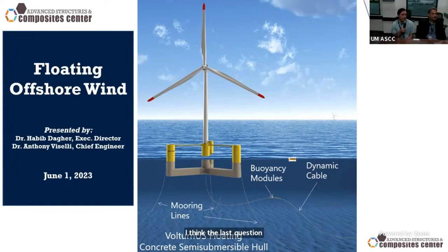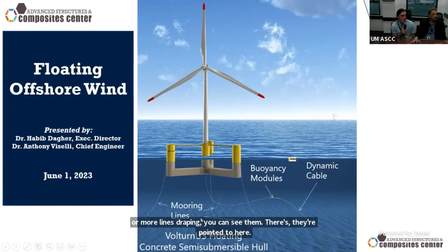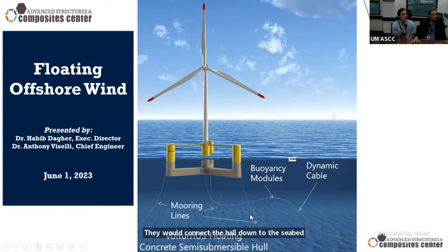As you can see here, you would have three or more lines draping. You can see them, they're pointed through here. They would connect the hull down to the seabed, where you would typically have a drag embedment anchor. It looks like a boat anchor where it plows into the seabed, and it keeps it on station there for 25 years for the life of the project. So that would be the goal.